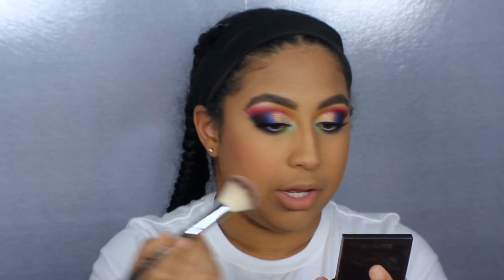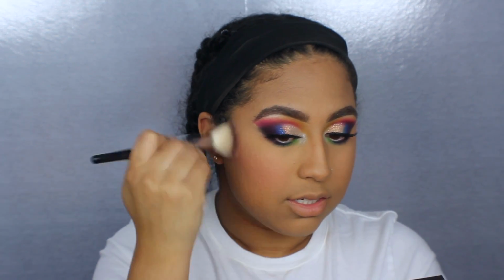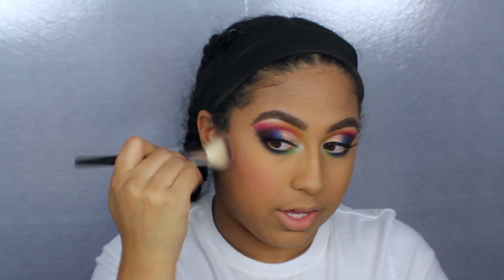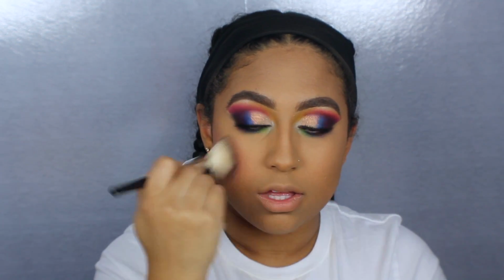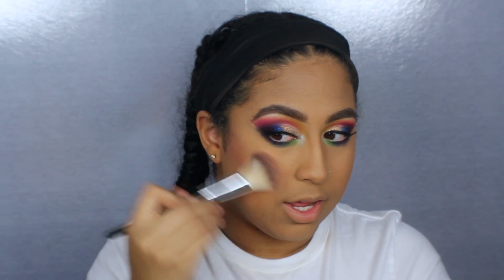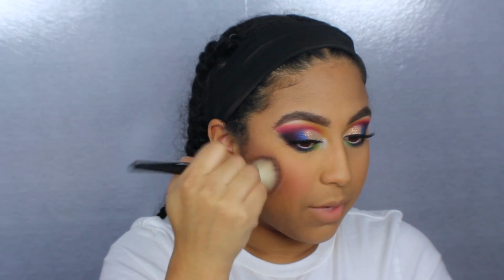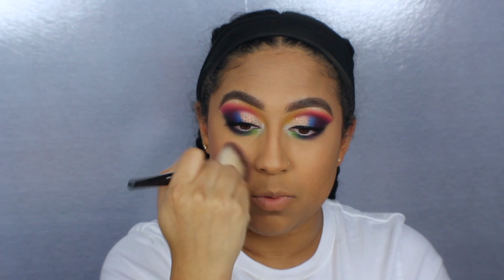I'm just using the mirror that came in the compact. It's very pretty. Very, very pretty. So nice. I do want to build it up just a little bit because my eyes are a little dramatic, so I don't want my face to be washed out.